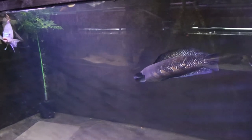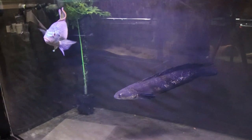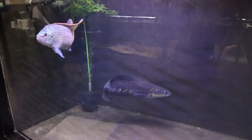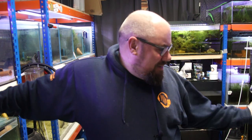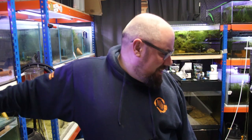In terms of stocking, obviously we've got the giant emperor snakehead and we don't really know the history. I do know that it lived with a giant datnioid, and a peacock bass, but the time that I had this and the bass together, it was battering the bass. Showing no aggression with the tilapia since I've had it.